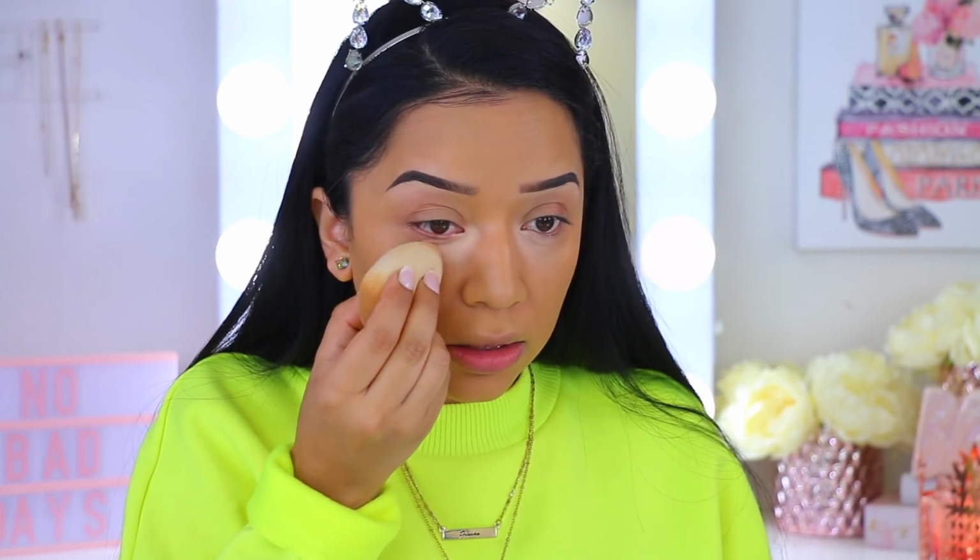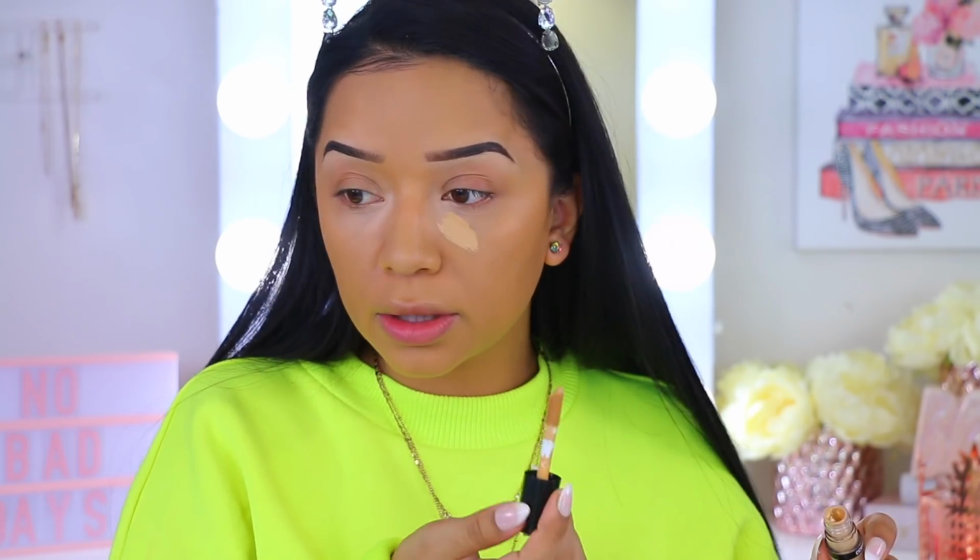This definitely does not have the same formula as the correctors. This feels like an actual concealer. The other one, like I said, I don't know how to describe the formula. It's just very strange. Let's take a little bit of honey and see how this one works. Oh yeah, that's pretty. Okay, I'm only going to blend one eye out to see how it looks, if it makes a difference or if it doesn't.